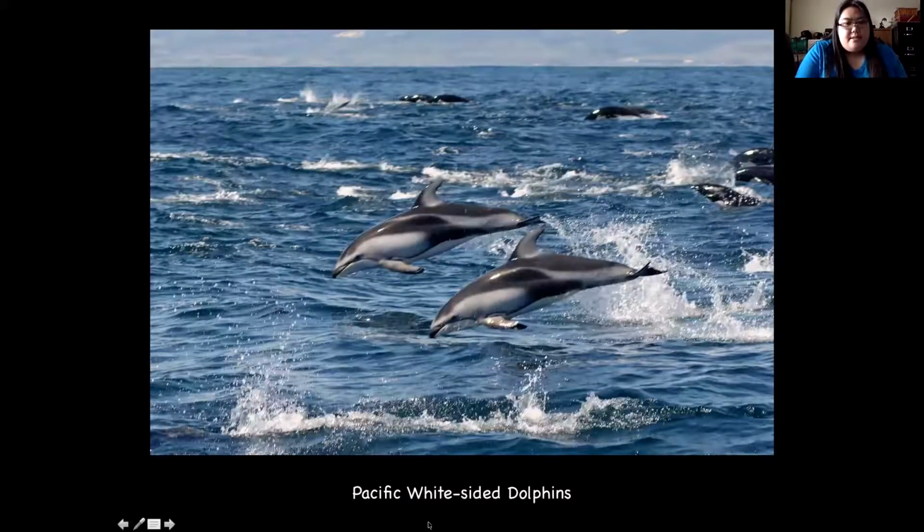And so here's the Pacific white-sided dolphins. They're known for their distinct coloring that gives them their name, and they're very playful and a highly social marine mammal.